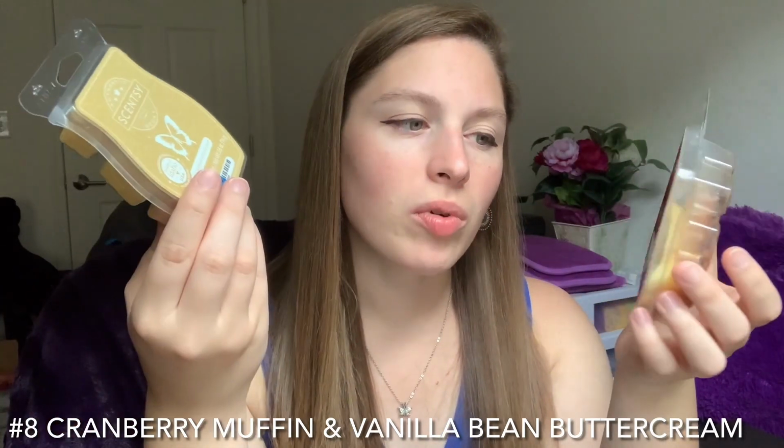It's not a very strong performer. And then Cranberry Muffin is bursting with bright cranberries enveloped in buttery brown sugar batter with nuances of walnuts and toffee. So this is not your everyday cranberry muffin. It's elevated with those walnut and toffee notes. Very, very delicious. This is such a good scent.